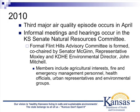The next year, in 2010, we had another major air quality episode in April caused by the burning in the Flint Hills. At that time, some informal meetings and some formal hearings started to occur in the Kansas Senate Natural Resources Committee, and growing out of those meetings and hearings, a formal Flint Hills Advisory Committee was formed, including some representatives and Senate members and our environmental director at KDHE. As part of that advisory committee, there were many members of the agricultural interests, fire and emergency management personnel, health officials, and urban representatives and environmental groups that were part of the process.